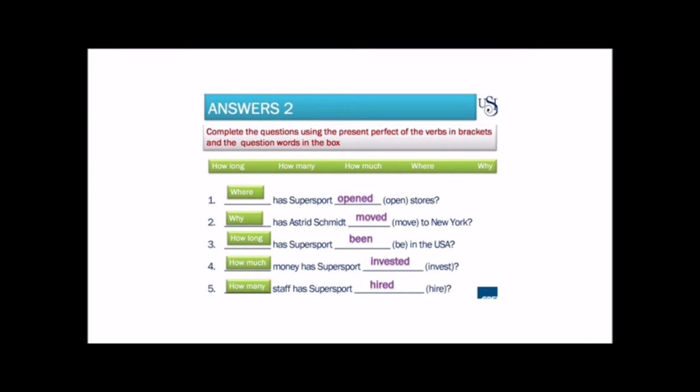4. How much money has Supersport invested? Repeat. 5. How many staff has Supersport hired? Repeat.